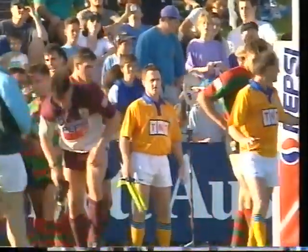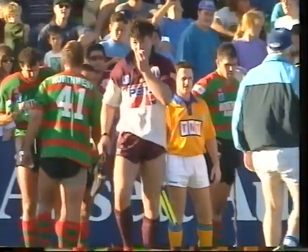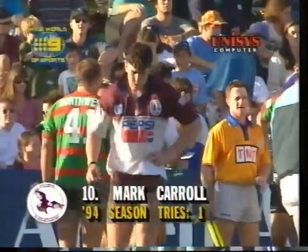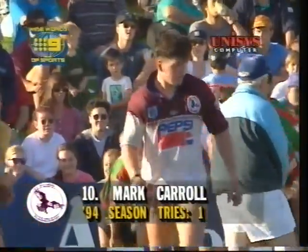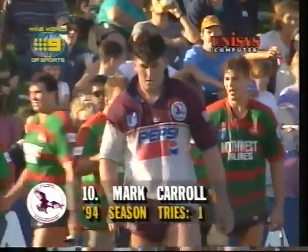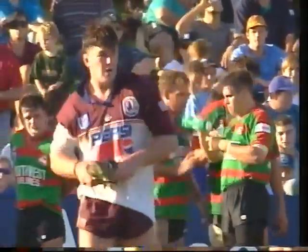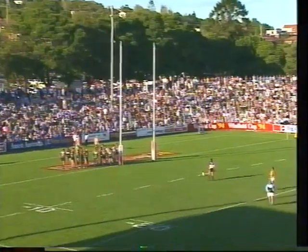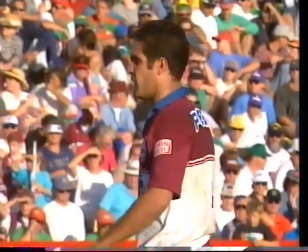And a bit of drama after the try was scored. A couple of the featherweights wanted to go on with it, Scotty Fulton and Darryl Trindle. Wouldn't bruise a peach, either of them, but they had a bit of a fisty. Well, big Mark Carroll walks back. Lost one of his shoes in running. He's cast a plate in running.